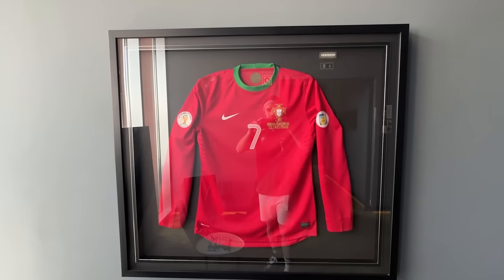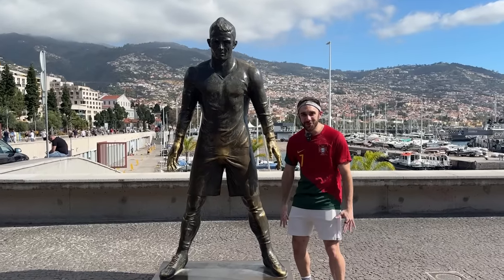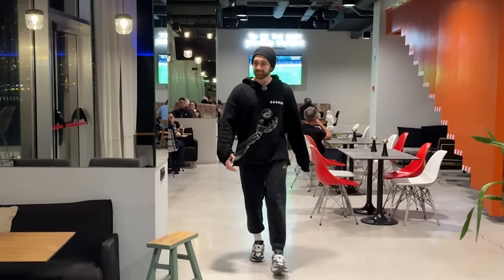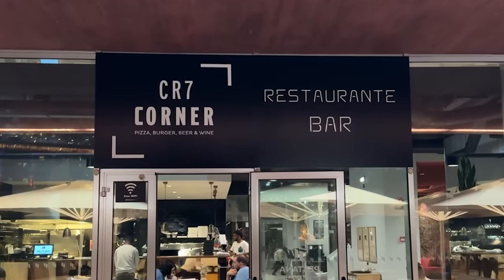This place was also a lot more themed around Ronaldo than Messi's hotel. They had photos, trophies, shirts, even a Ronaldo mirror. If this is not the most incredible thing you have ever seen in your life, I don't know what is. This place was already looking better than Messi's, but I still had to check the restaurant.